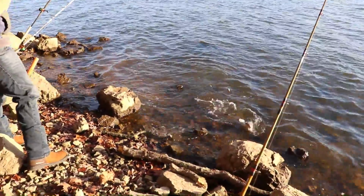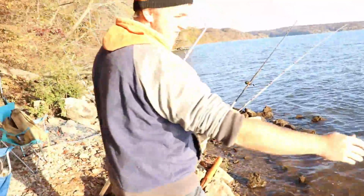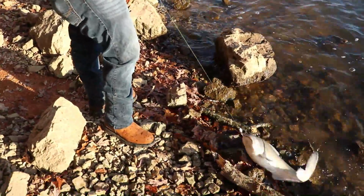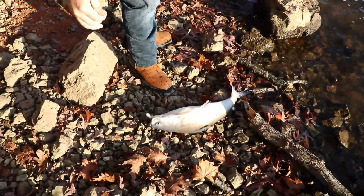Another catfish. It doesn't look like a real catfish. I don't think it is. That one's not a real catfish, but it is a catfish. We'll get him up here. Let me get the camera. No, what is that one going off again? That was kind of fat.